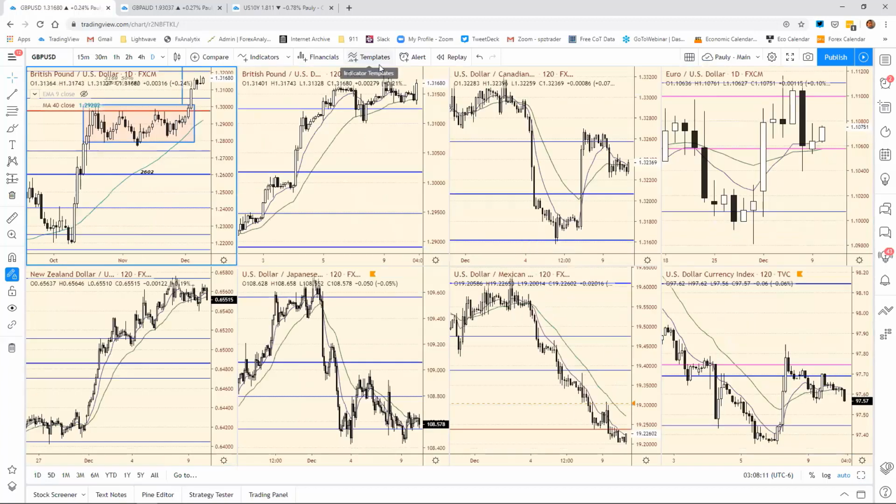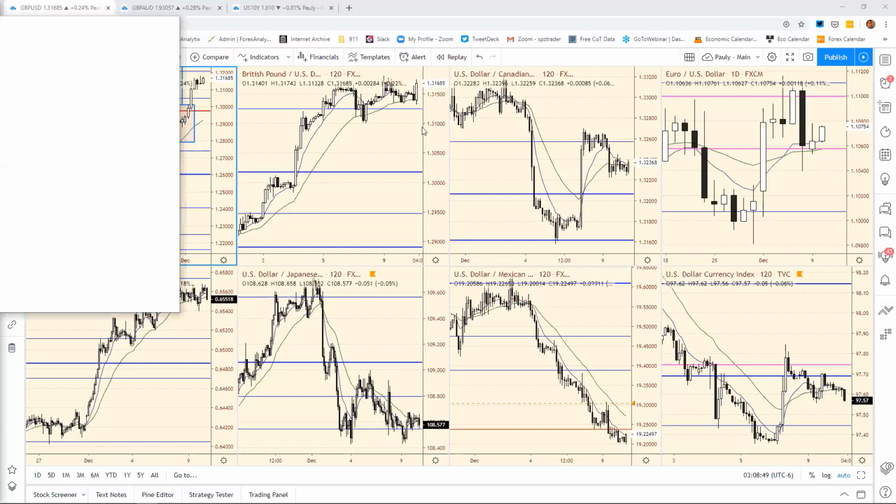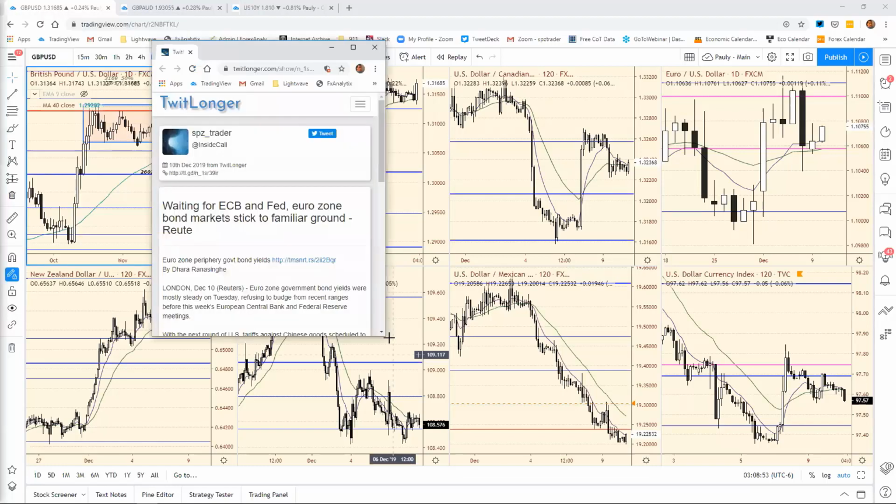So with that said, let's move into some news, and then we'll get into the rest of the analysis. Bear with me. I'm just trying to get this squawk back in place. This makes it a lot easier to navigate. So, one moment.